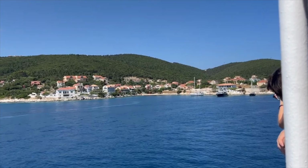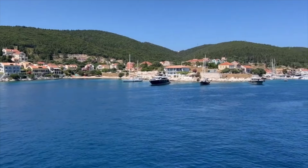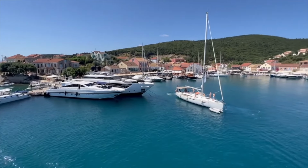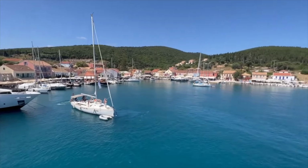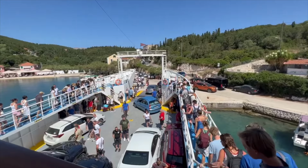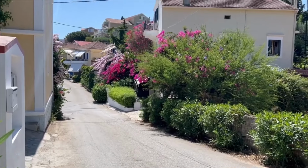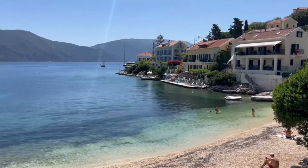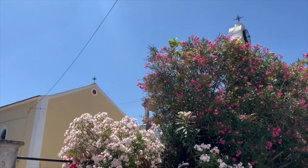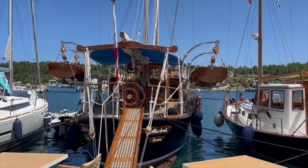Kefalonia is the next island. We did Lefkada and Kefalonia in one trip. You can easily take the ferry from the southern tip of Lefkada all the way to the north of Kefalonia. The ferries in Greece are super easy, super convenient, especially on the Ionian islands. I've seen some horror stories of island hopping with the ferries in the Cyclades, for example. But the Ionian is really easily navigated with the ferries, even with a rental car. But definitely check with the rental company if it's allowed or not, because in some cases it won't be.